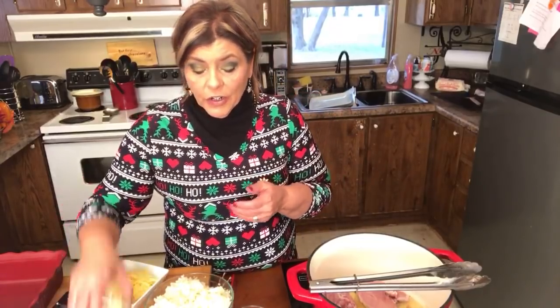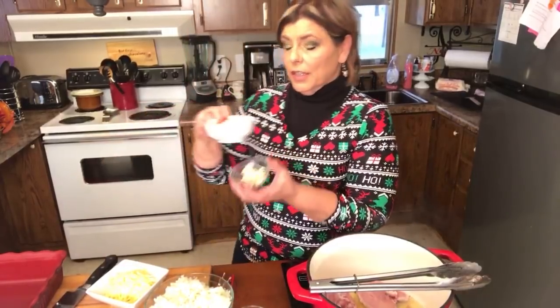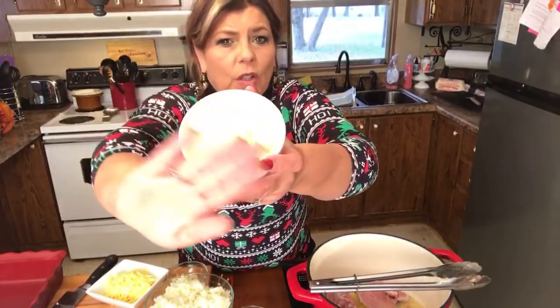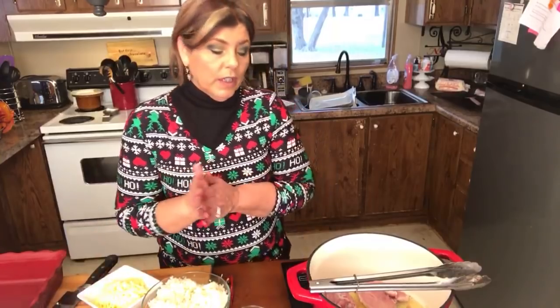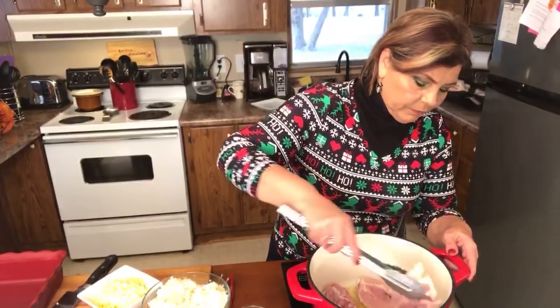The other ingredients I'm using are onion and garlic, salt and pepper, and 1/2 cup of sour cream. So that's what we're gonna be messing with here. Let's get this chicken.